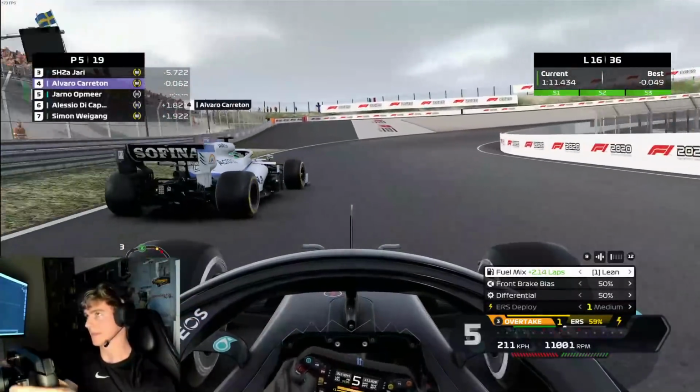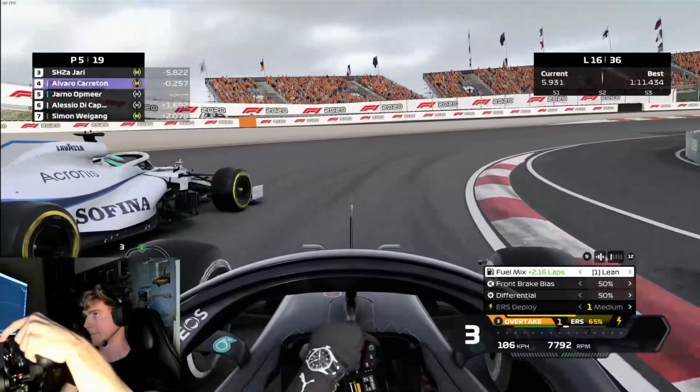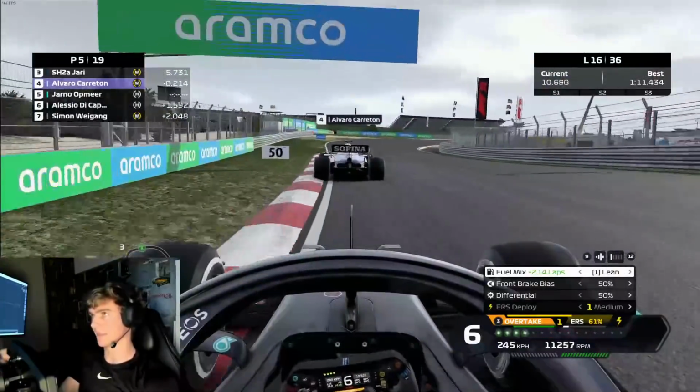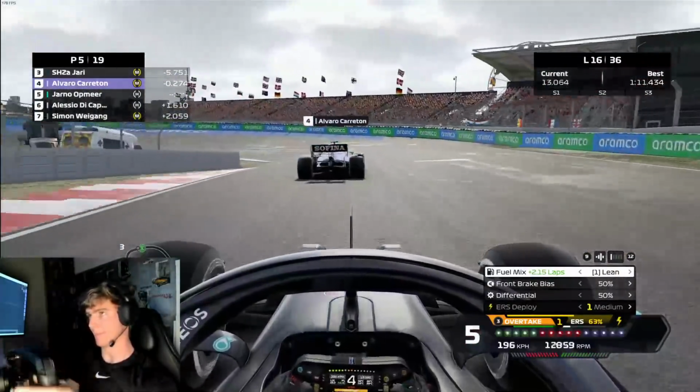And he goes around the outside in turn 1. He has way more grip, as Alvaro puts the fast lap of the race as well. Now I'm just gonna follow him. Stick within that 1 second.